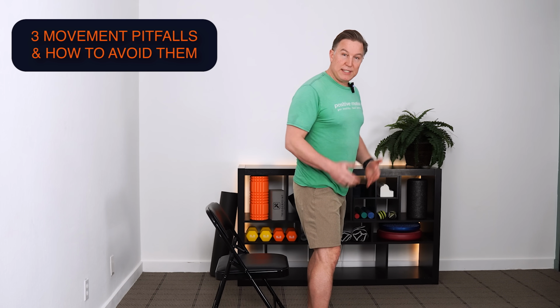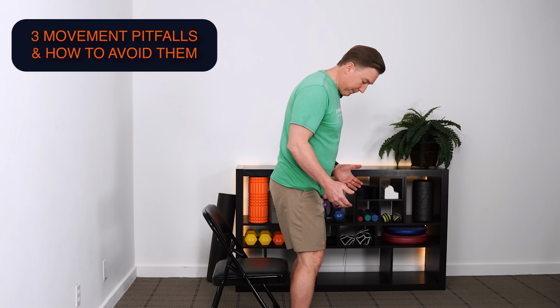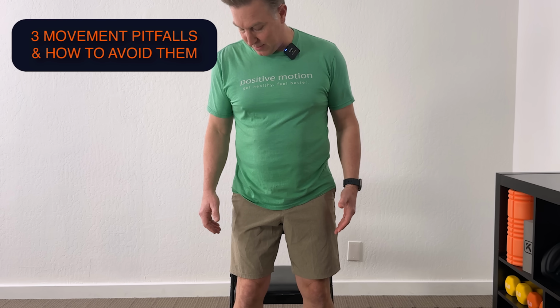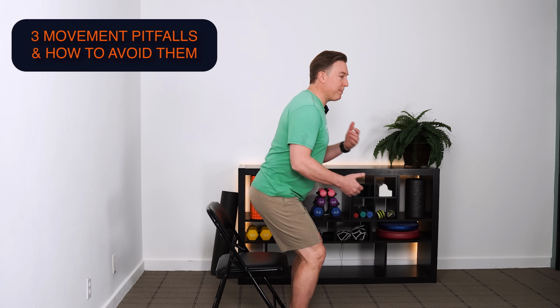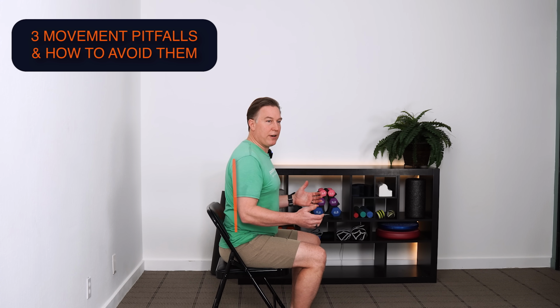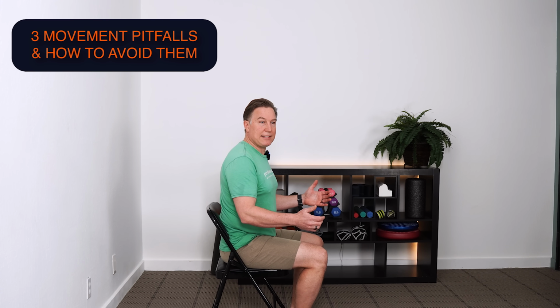Now, when we go to sit down, similar thing, I'm going to back up to the chair so that my calves are about touching it. I'm going to have my feet about hips width apart, a little V'd out. And then what I'm going to do from here is again, hinge at my hips, keep my chest up, and slowly come down until I get to the chair. I don't want to drop that last little bit.